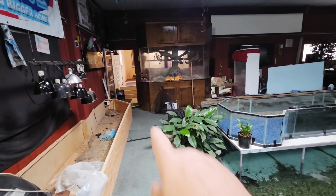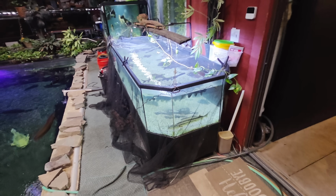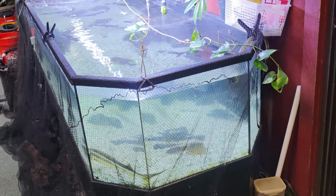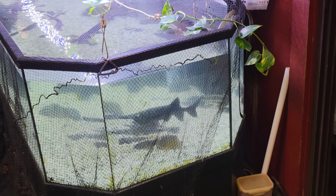We had to bring Chompers in. He's right there. It's getting too cold at night. Look at the size of these. I'm telling you, these paddlefish have grown huge. Look at this. Look how thick they are. Look how big they are. Now see them from on top.